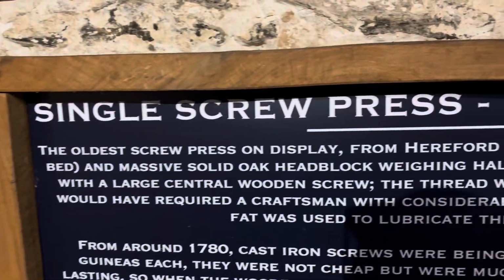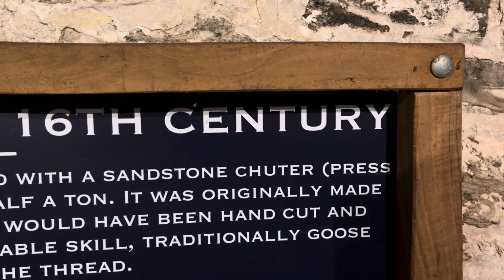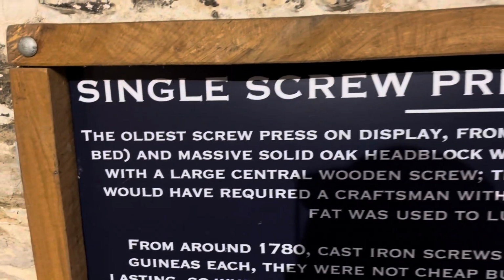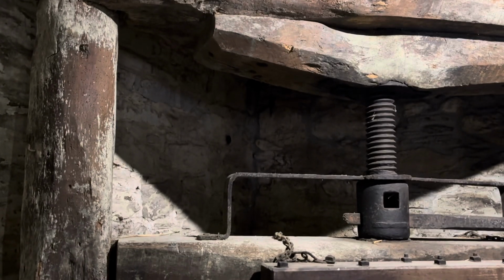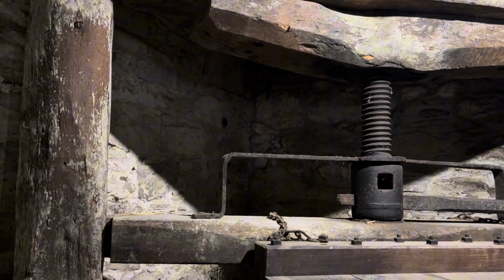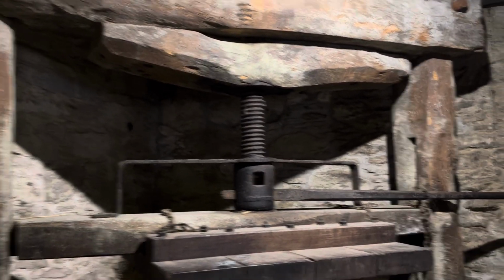The oldest screw press on display from Hereford, with a sandstone shooter. A massive solid oak head block weighing half a ton. It was originally made with a large central wooden screw. The thread would have been hand cut and would have required a craftsman with considerable skill. Traditionally, goose fat was used to lubricate the thread. Crikey.